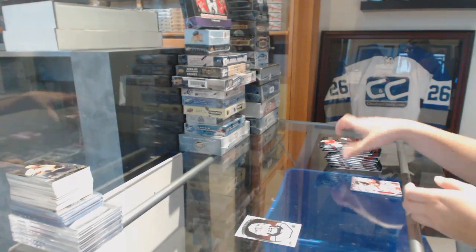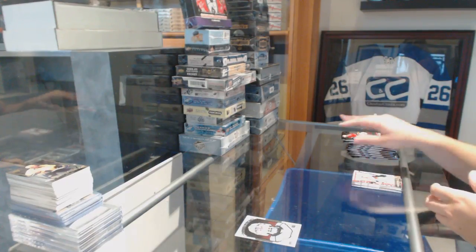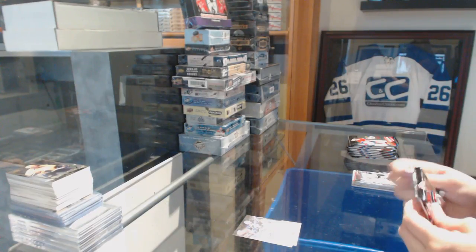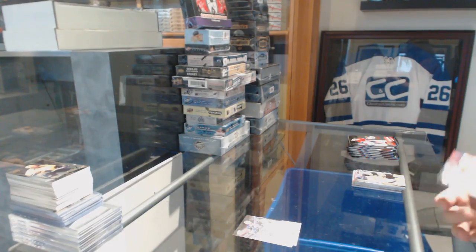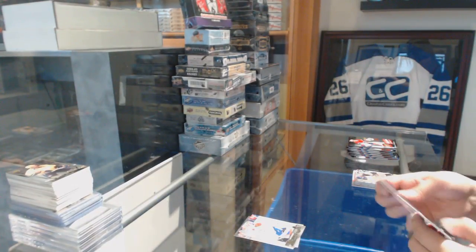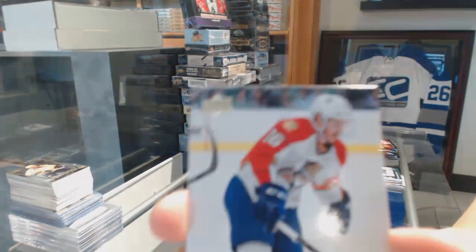Portraits for the Kings, Jonathan Quick. We got some base to base. Canvas of Zemgus Girgensons for the Buffalo Sabres. We've got a Young Guns for the Montreal Canadiens, Mike Condon. La base. Young Guns for the Florida Panthers, Connor Brickley.